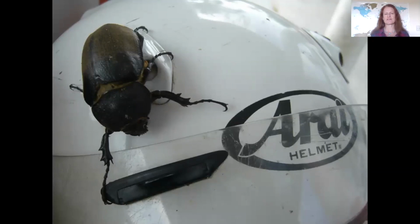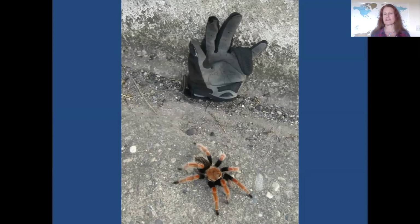Luckily, I'm not too scared of creepy crawlies or of spiders. This one I was just mesmerized by. It's absolutely beautiful. And sometimes those creepy crawlies are getting a little bit close for comfort. I don't think this was one of those poisonous tree frogs, but I wasn't taking any chances. I managed to shoo him away.